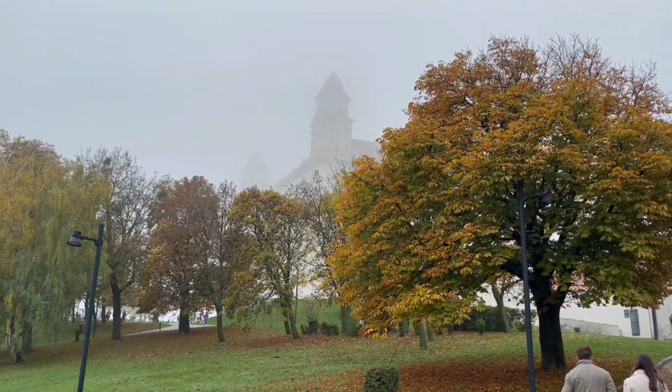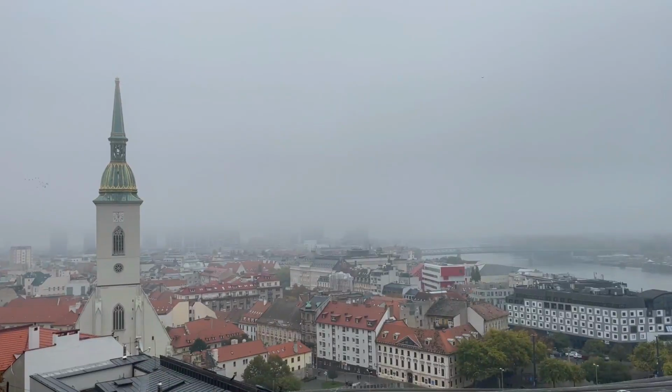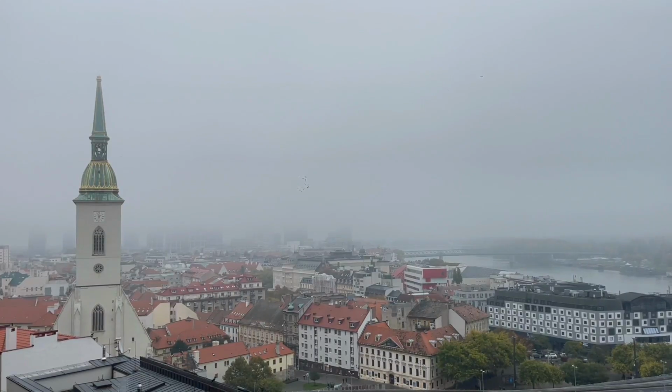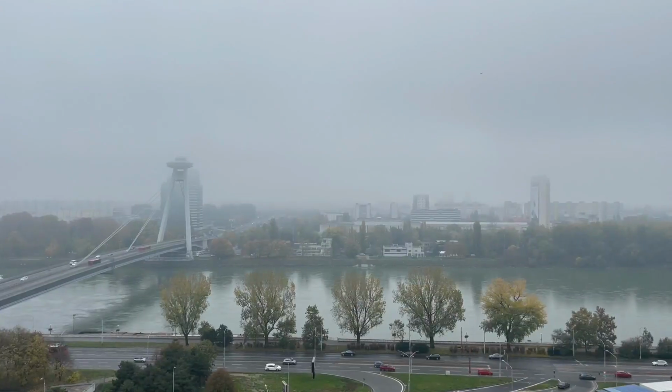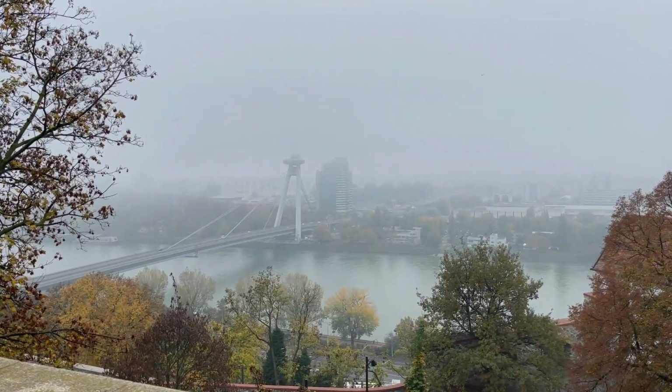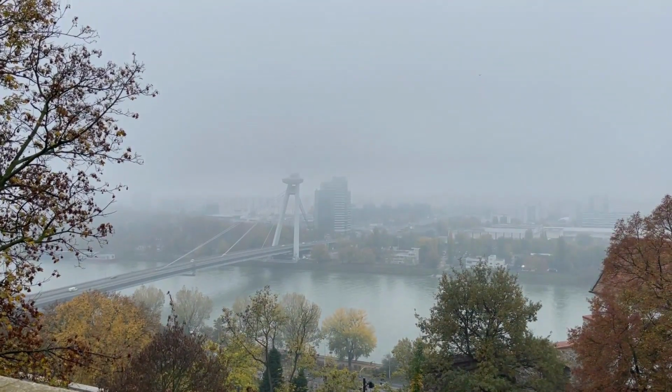From the hill where the castle is, I imagine on a clear day, the views are incredible. As you can see from the video, I was not there on a clear day. The fog added to the beauty of the castle, I thought, but it didn't make for great views over the Danube.